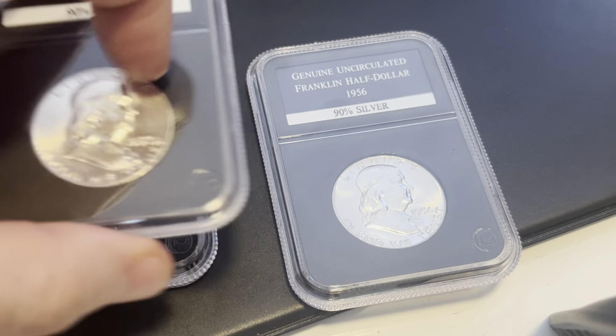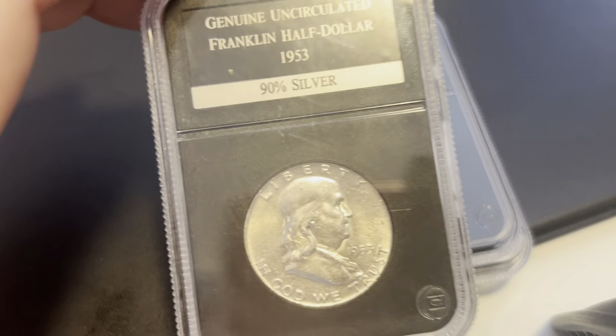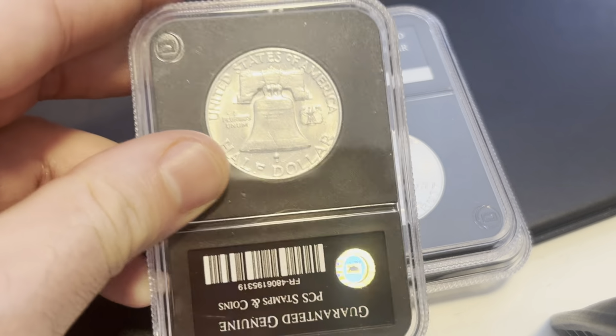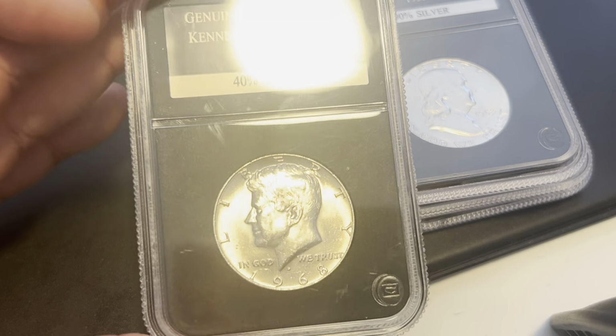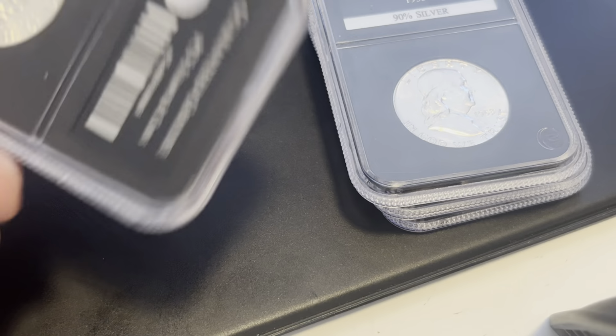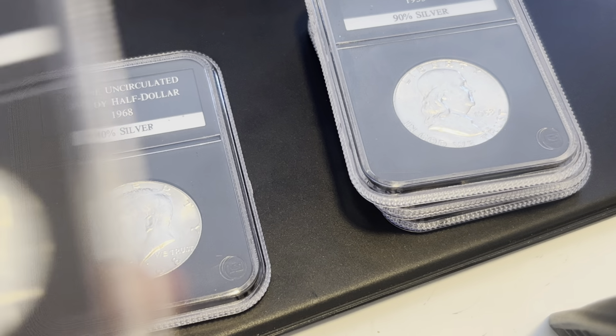This is gorgeous. This one's far better than this one, that's for sure. But they're both uncirculated according to the slabs. This actually came with a box. That's why you didn't see it on the other video. So there's 3. Got some 40%ers in there, 68. These are probably worth 10 to 15. I'd have to check. I'm not too sure on the 40%ers.